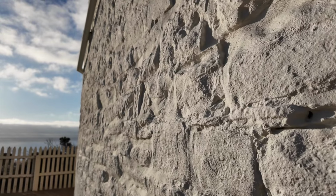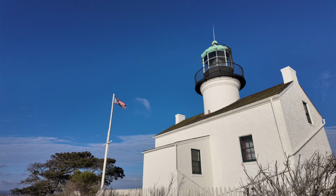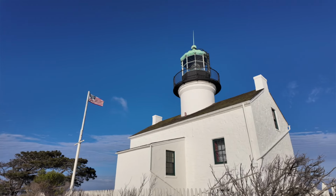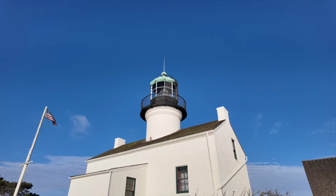I've always been fascinated by maritime history, and I can't think of a better symbol of that than a lighthouse. It's probably one of the more romantic and old school things nowadays when we think about lighthouses, but they've been around for hundreds and hundreds of years in some form, and of course they're still in use today. And today I'm going to be visiting one of the most historic and oldest lighthouses in all of the West Coast.